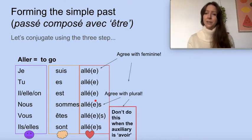But it's important to understand that you only agree for feminine and plural when you're using the auxiliary être, not when you're using the auxiliary avoir. So do not do the agreements if you have an action that takes avoir. For example, if I eat something, j'ai mangé, I do not put any agreements there. I just do j'ai mangé with é accent, but I don't have to have any agreements after. But if I went somewhere, je suis allé, then as a female subject, I'm going to put e on the end. Okay, hopefully that makes sense.